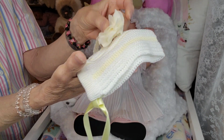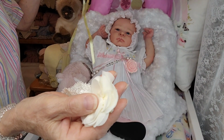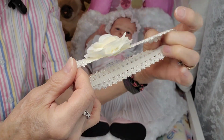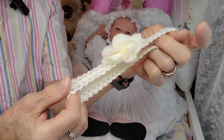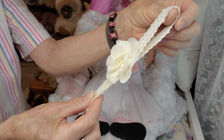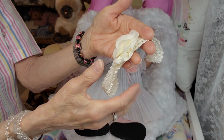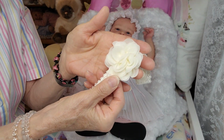And so this is one of the bows, one of many bows that I have that coordinate with several outfits. And they came from my dear friend Chris of Chris's Cuddles. And she sent these to me quite a while ago as part of her birthday gift for me. So I'm getting a chance to use one of them today.